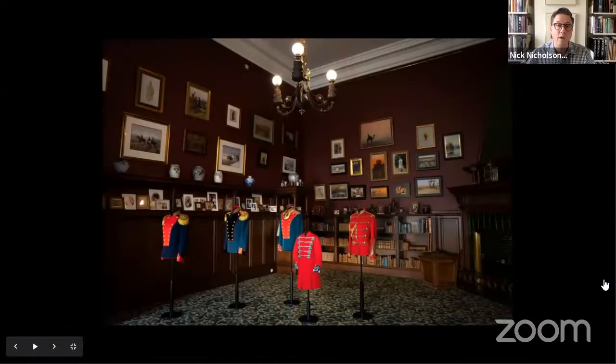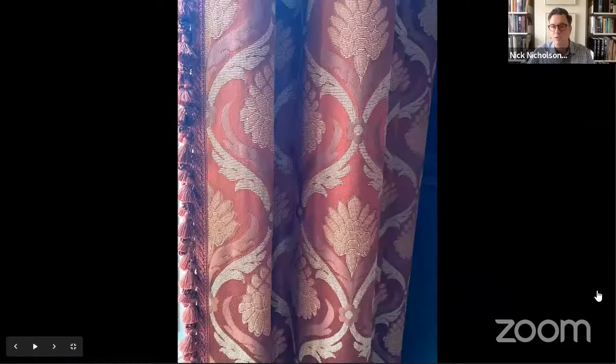Many of them are now on loan back in the palace. And here's a final view of the installation from a few weeks ago, showing uniforms of Nicholas II and Alexis in the study with the picture hanging and much of the porcelain returned.